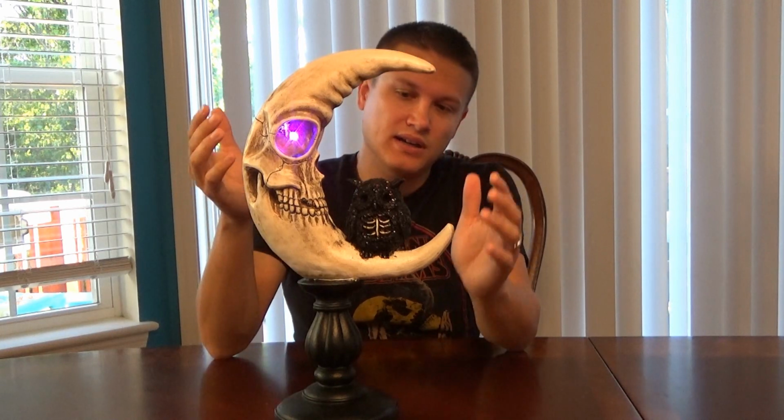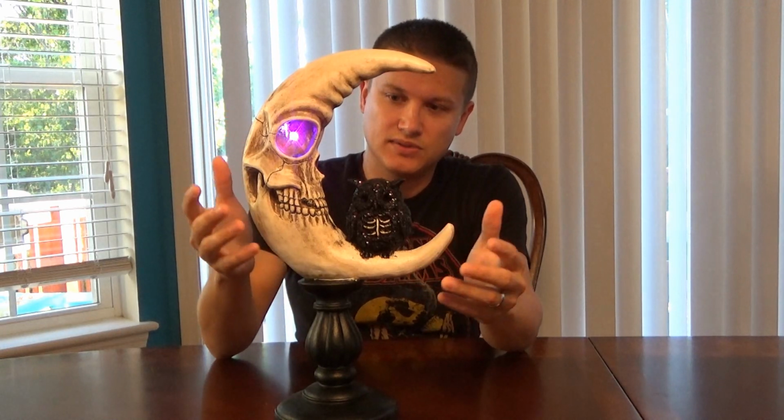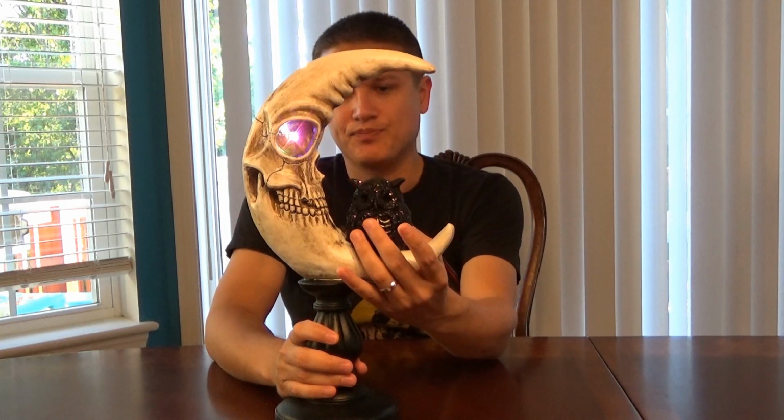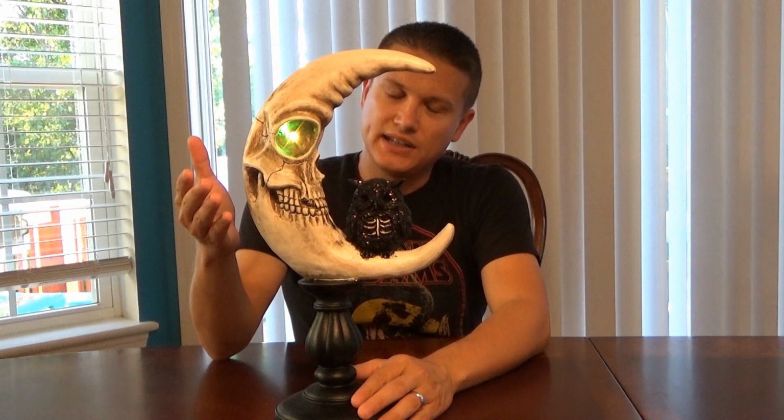Really cool. So you've got this really nice designed skull moon on this ceramic candle holder or pillar with a glittery black owl on it. The lights, they're LED lights, and as you can see here, they switch colors. Again, I'll show you this in a minute in the dark. I'll just run a cycle of it through the colors so you can see what it looks like.